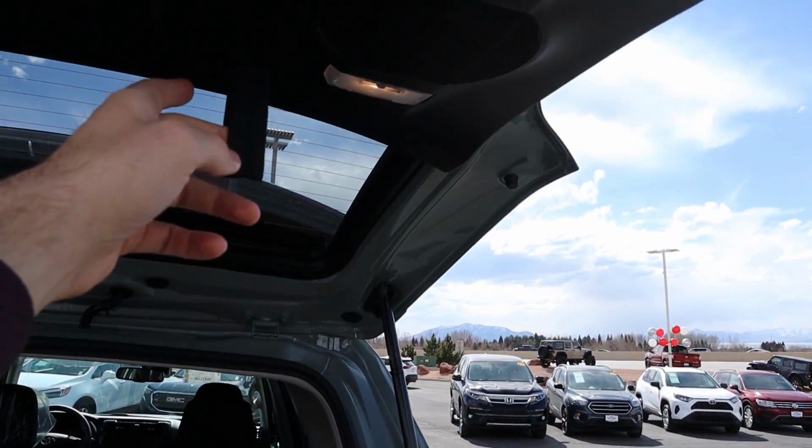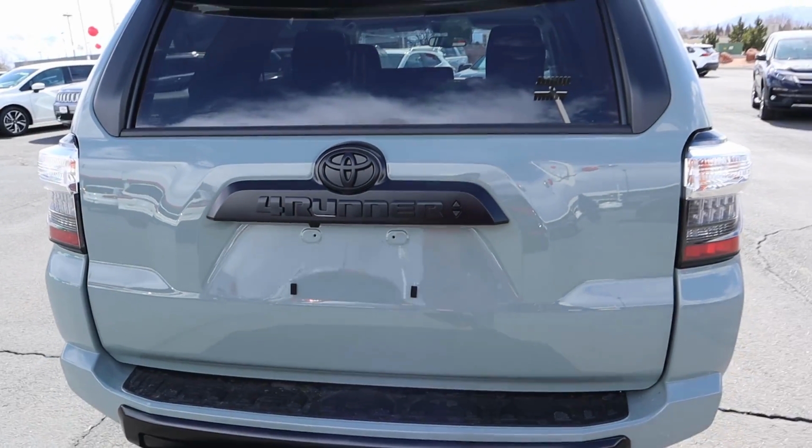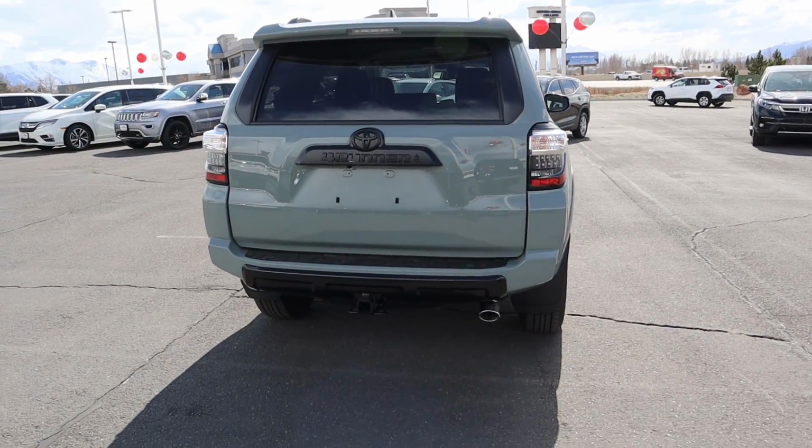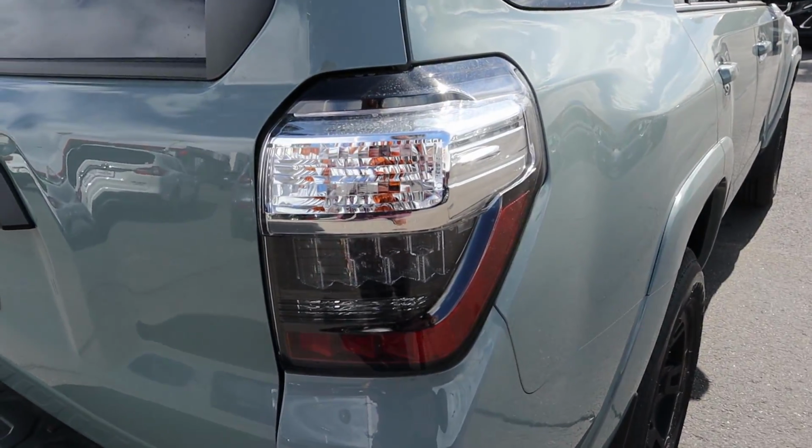So you've got a little strap, but the biggest thing is just this handle right here, and just throw it down and boom. Now let's finish things up here in the rear. Again, blacked out badges here on the back. And then you guys can see here with the tail lights.